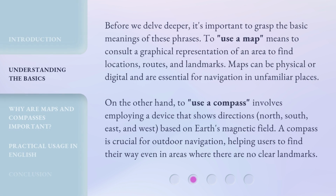Before we delve deeper, it's important to grasp the basic meanings of these phrases. To use a map means to consult a graphical representation of an area to find locations, routes, and landmarks. Maps can be physical or digital and are essential for navigation in unfamiliar places. On the other hand, to use a compass involves employing a device that shows directions: north, south, east, and west, based on Earth's magnetic field. A compass is crucial for outdoor navigation, helping users to find their way even in areas where there are no clear landmarks.